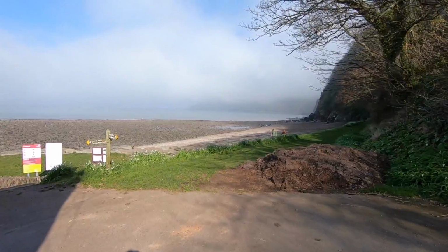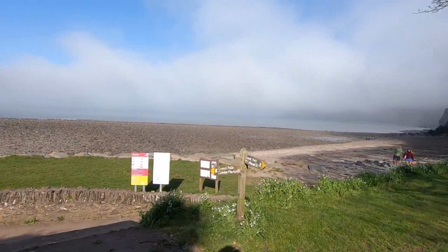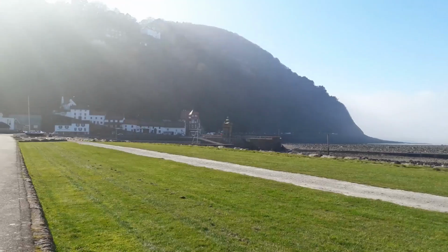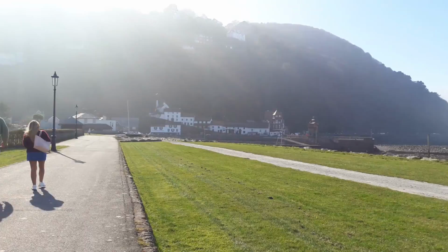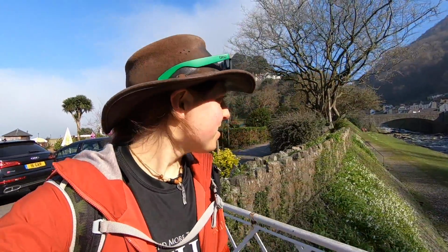Wow, look, the cliffs are completely shrouded in mist. That's where we've just come from. Seems like a real sun trap here, but it's beautiful, the light glistening off the water.